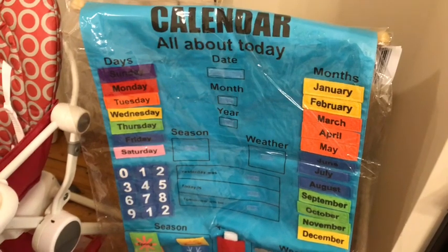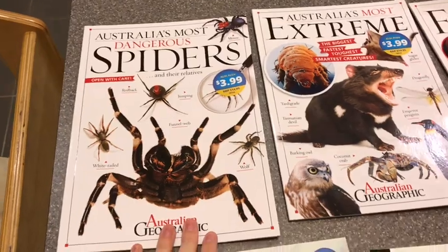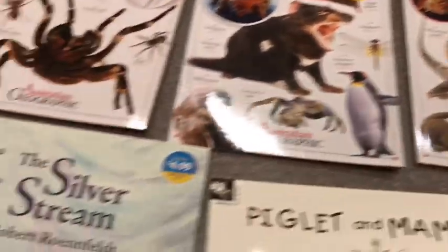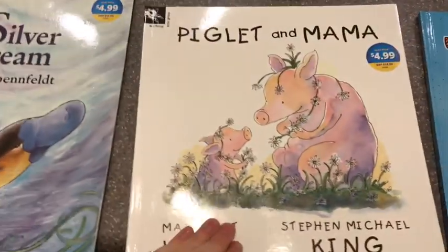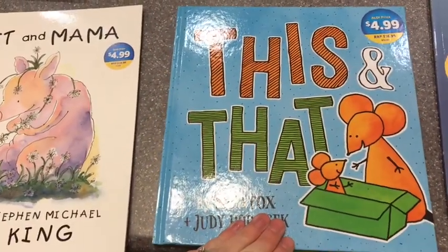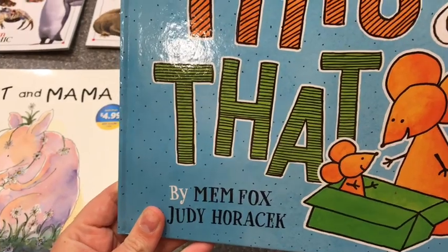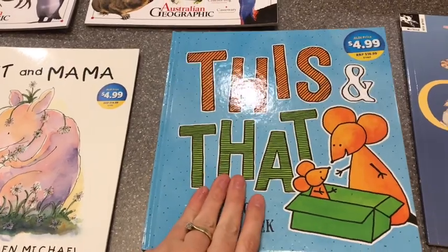And then I got some books, so I'll show you them. So we got Australia's Most Dangerous Spiders, Australia's Most Extreme Animals, Australia's Most Freaky Animals. And then in terms of stories, we got The Silver Stream, Piglet and Mama, This and That. Now we have another book that's by Mem Fox and Judy Horacek. Maybe I'm saying that wrong. And it's called Good Night, Sleep Tight, and it's one of our favorites.